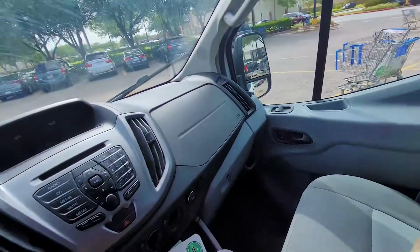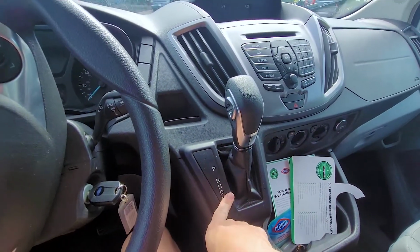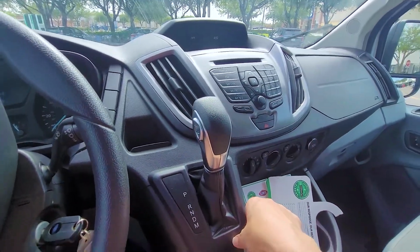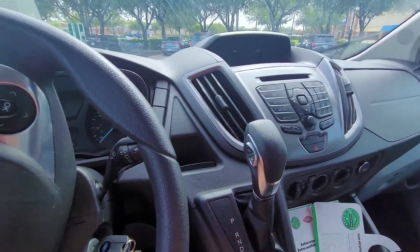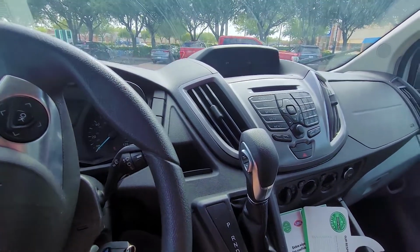What else? This obviously is a little bit different than the Nissan van. I feel like the vents are obviously a little bit bigger, maybe a little bit more. I mean, this is pretty basic here besides the backup camera. So really, there's not too much difference. We got a very basic model.